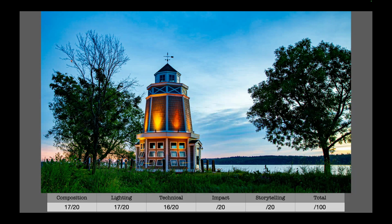I'm not crazy about the partially dead tree, but that's beside the point. What happens with the partially dead tree is it really points out how soft that is. These leaves also are a bit soft. The lighthouse itself is decently sharp, but the surrounding elements really knock it down. So it's a 16 for that.